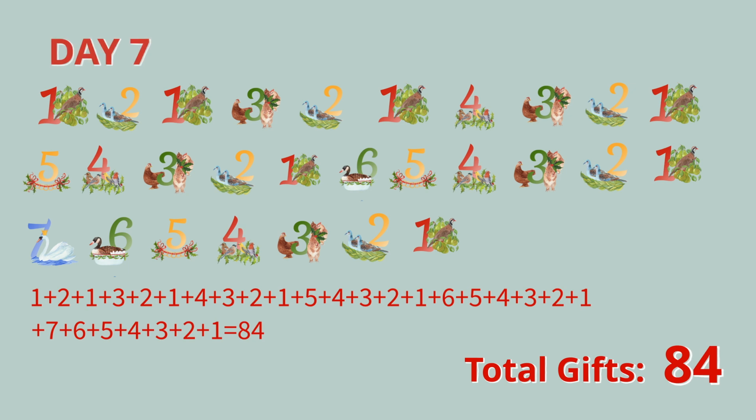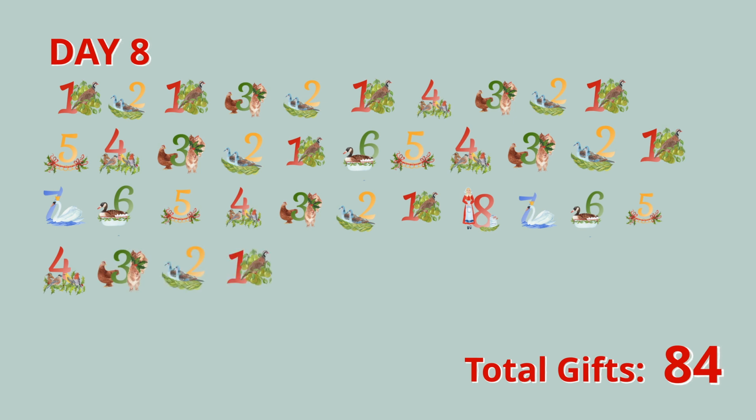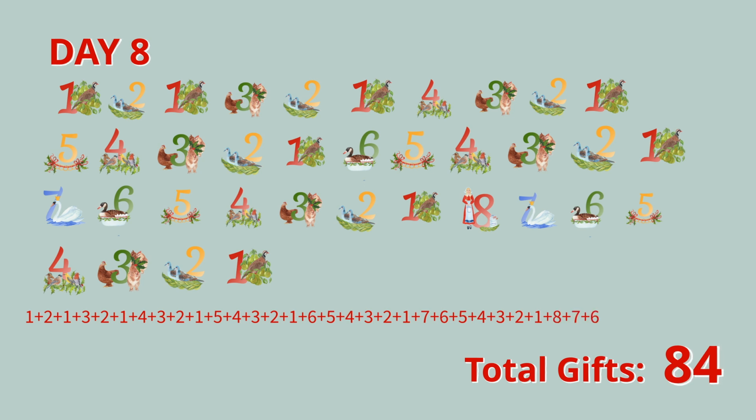More than 100? On the eighth day of Christmas, my true love gave to me 8 maids a-milkin', I don't know if this includes the cows, 7 swans a-swimmin', 6 geese a-layin', 5 golden rings, 4 calling birds, 3 French hens, 2 turtle doves, and a partridge in a pear tree. Total presents? Adding it all up equals 120. So yes, definitely more than 100.